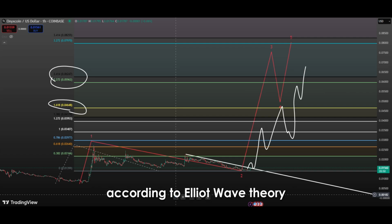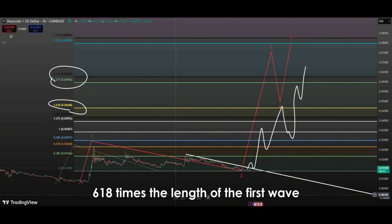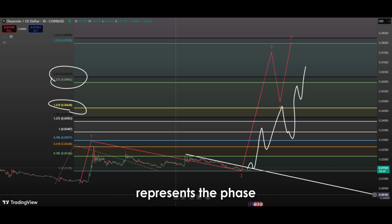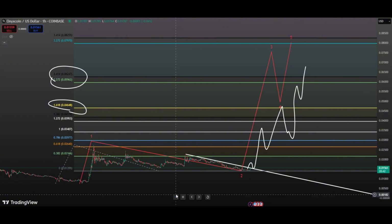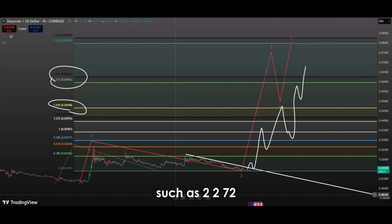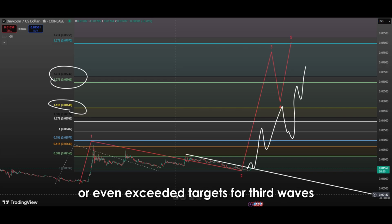According to Elliott wave theory, the third wave is expected to move at least 1.618 times the length of the first wave. This ratio, supported by Fibonacci levels, represents the phase where market psychology is most bullish. In the current price movement, a clear push toward this level can already be seen. Moreover, it's a strong possibility that this wave won't stop at the 1.618 level, but may have the potential to reach higher targets, such as 2.272. These levels have historically been the destinations or even exceeded targets for third waves in many successful Elliott wave examples.